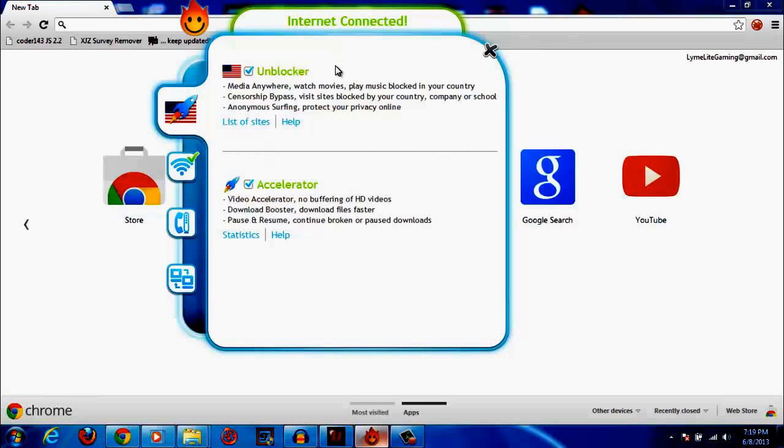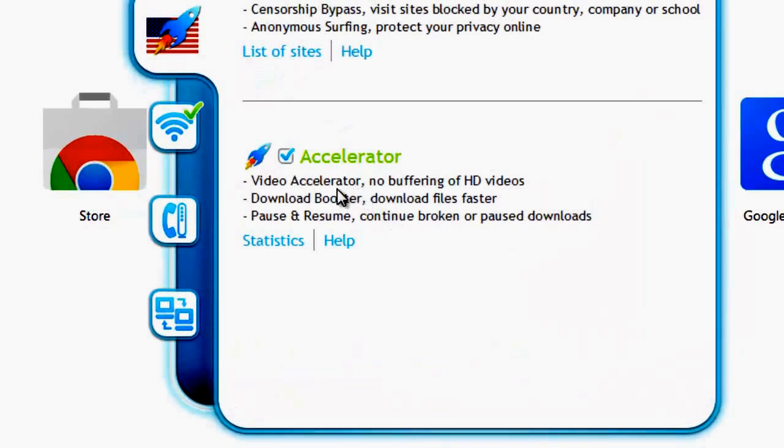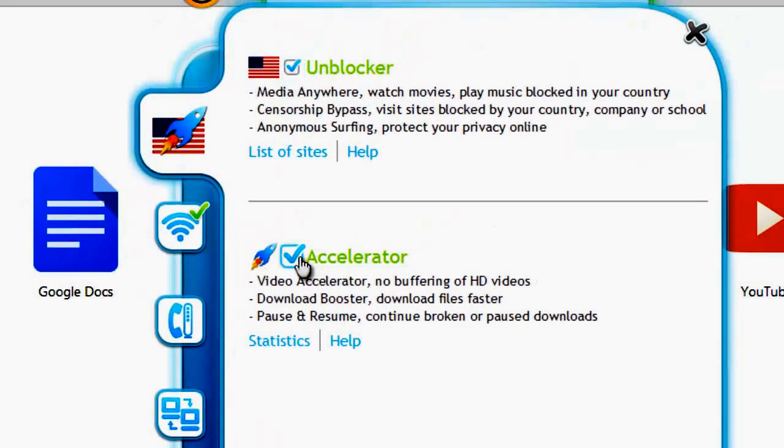And there's an accelerator, which makes your download speeds faster and your video accelerator, so almost no buffering. But if you have the unblocker on and the accelerator on, it'll be normal, because the unblocker has to change it from one country to another, and the accelerator has it boosted. So this makes it slower and this makes it faster, so it's basically where it started at. If you had this off and the accelerator on, it'd be faster. If you had this off and the unblocker on, it'd be slower. So yeah, it kind of makes sense.